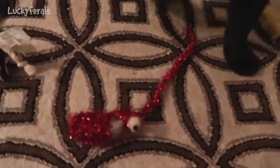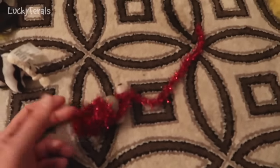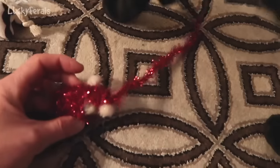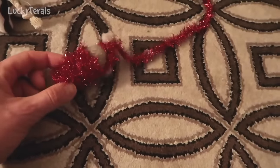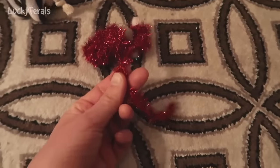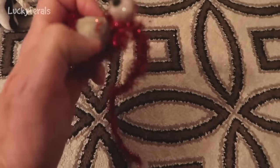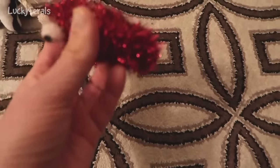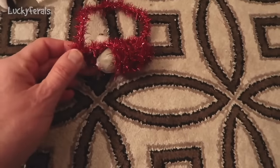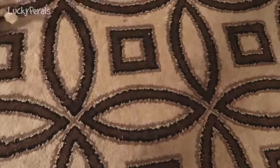This is what Boo did to his tinsel fish. The feathers are gone. I have no idea where they went. For all I know, he could have eaten them. The two eyes are still on it, and it turns out the tinsel is really just a tinsel ribbon wrapped around a plastic core. There's no catnip on this at all, but Boo enjoyed it, look. He likes playing with that.